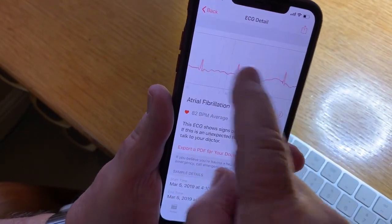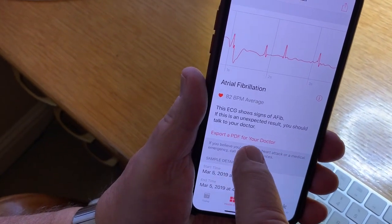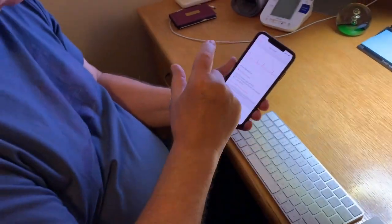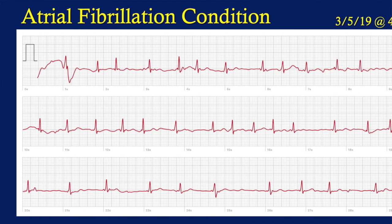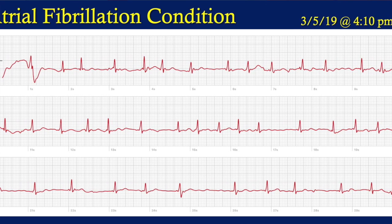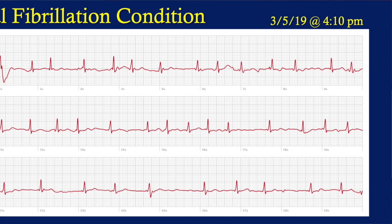It's a graph, and I'm going to now select right here, export a PDF for your doctor. And just like that, it's finished. And I am now done with it. And I have the EKG or ECG, both of those acronyms work, of the AFib condition. And in fact, if you noticed when you were looking at my watch when I just finished, it said AFib condition. Now, I'm scheduled to have a cardioversion in a couple of days.